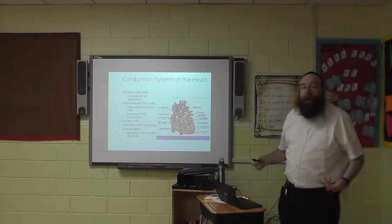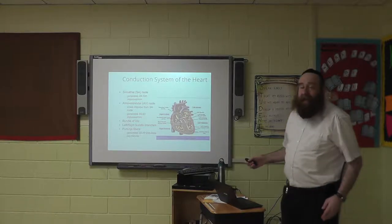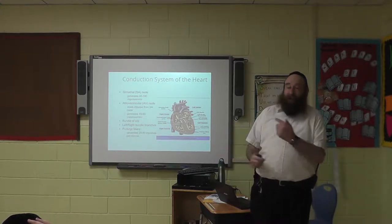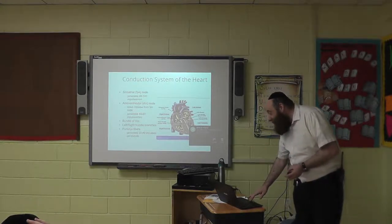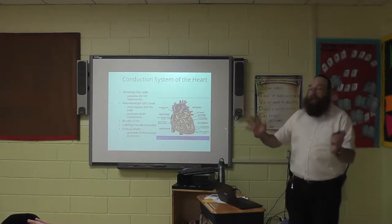How could you tell that? On the EKG. Generally, we will see rates of between 40 and 60. But just to confuse it, there are things called accelerated junctional rhythms. So you could have a rhythm way above 60, and I could still tell you it's coming from the junction. And not something EMTs have to worry about.